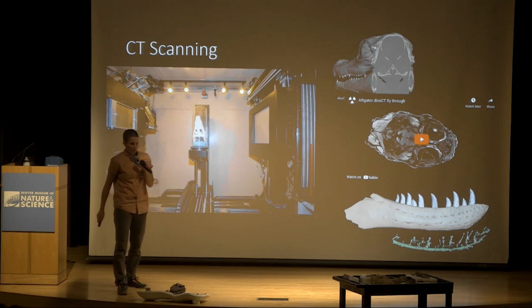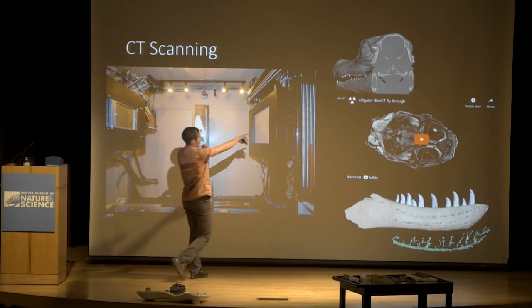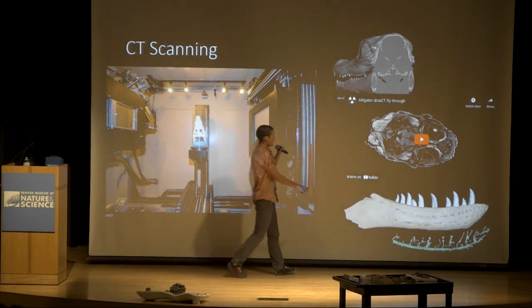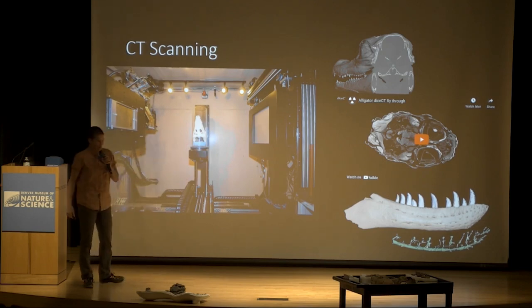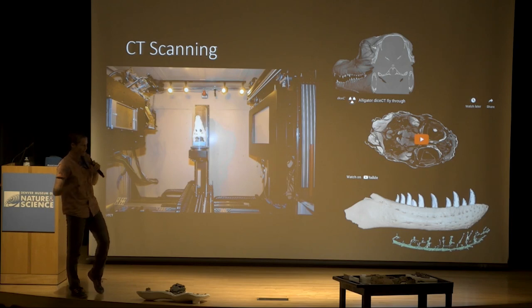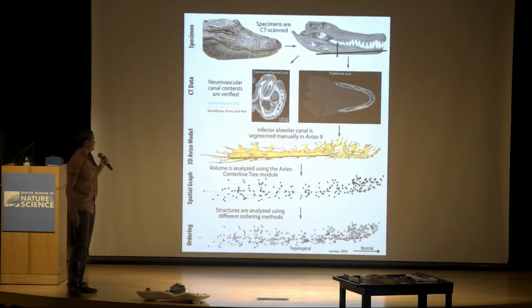And then this could be applied to the fossils too. So the fossils will scan like this. You'll see the outline of the dirt or the matrix or whatever's in it, and then the bone. If you've seen CT scans in our lab, they're really, really bad examples of what this might look like, because our fossils here are way harder to work with than the fossils I was working with. So there is hope for everyone.